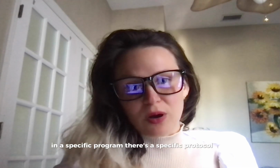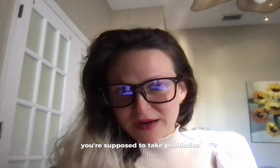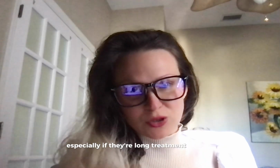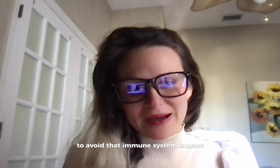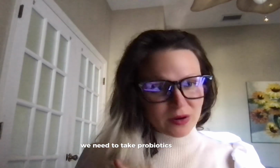There's a specific protocol that it's a dietary protocol, it's a supplementation protocol, and also ivermectin, same as antibiotics, you're supposed to take probiotics in conjunction to those antibiotics, especially if they're long treatment lengths. If they're longer, ivermectin shouldn't be taken for long either. But these protocols, they have to be in place to avoid that immune system impact. So when we're talking about ivermectin, we need to take probiotics for that.